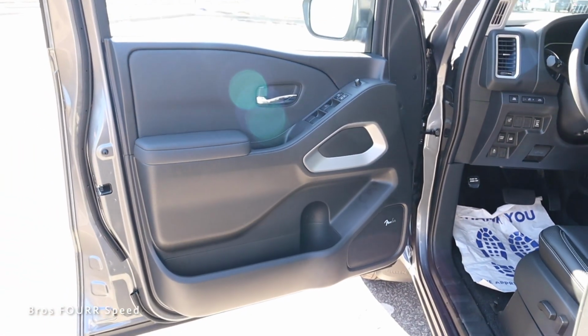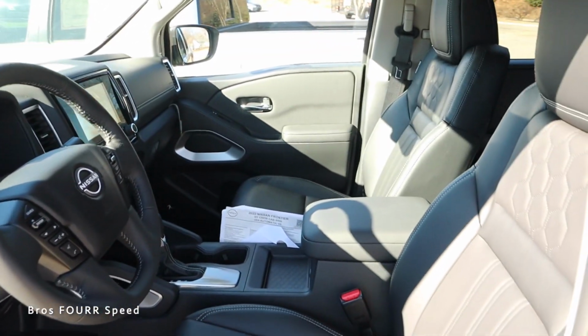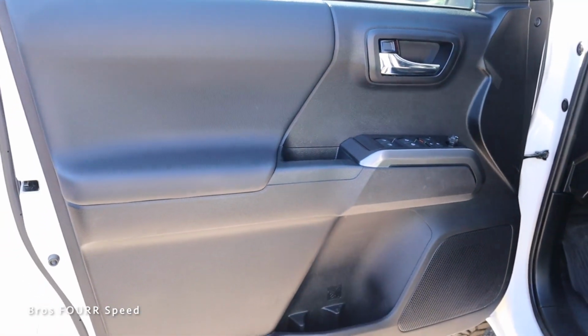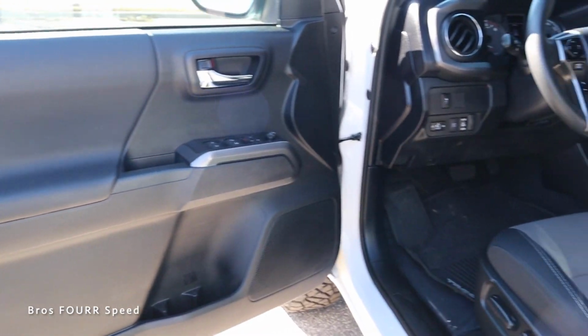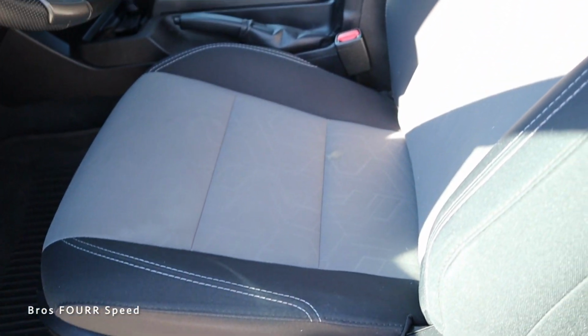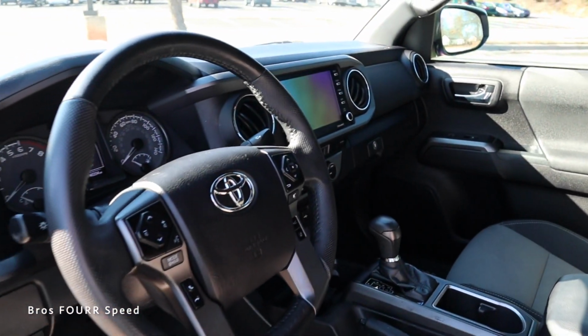So you can get a good look at the way the Frontier looks. Same with the dashboard, and then the seats. And then moving to the Toyota Tacoma, a much different design for the door panel. And of course, this is really all subjective. We do get power controls, fabric seat for the TRD Sport. But pretty cool the way everything is laid out.